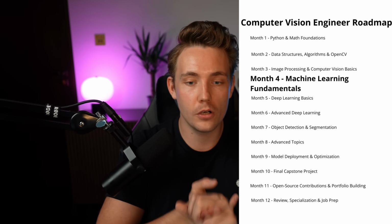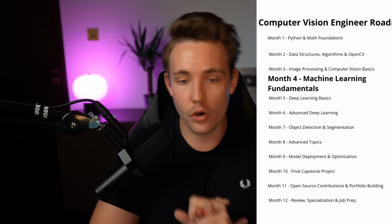Let's start in month 4, machine learning fundamentals. We have support vector machines, decision trees, random forest. For the machine learning parts, this is not specifically for computer vision, but this is just some classification methods, different classical machine learning. If you're transitioning from another AI or machine learning field into computer vision, you're probably familiar with those, but start to learn how the models are actually learning. It is based on statistics, these ones.